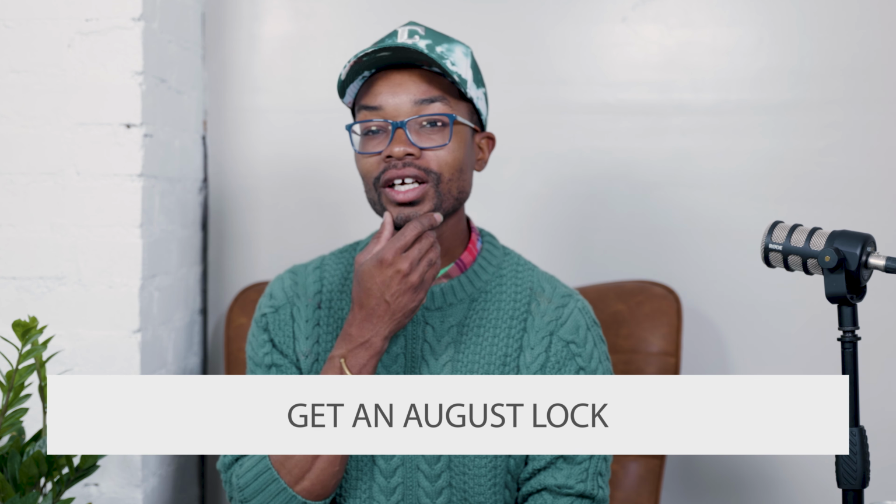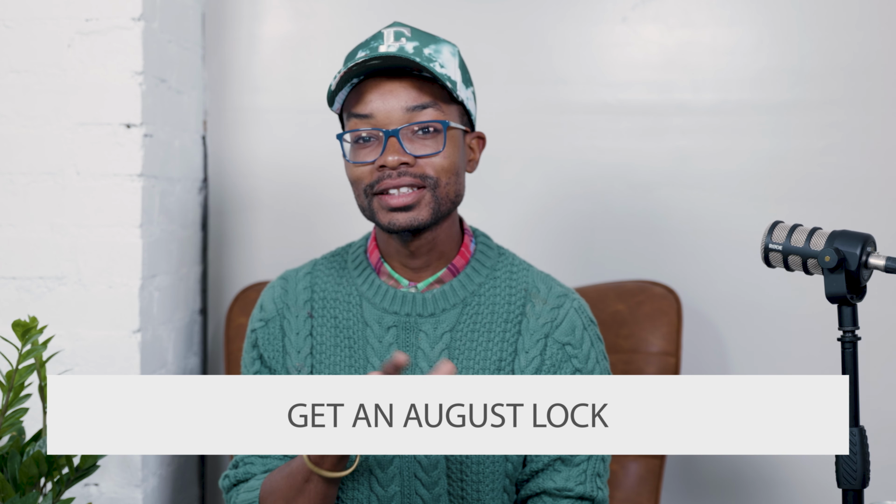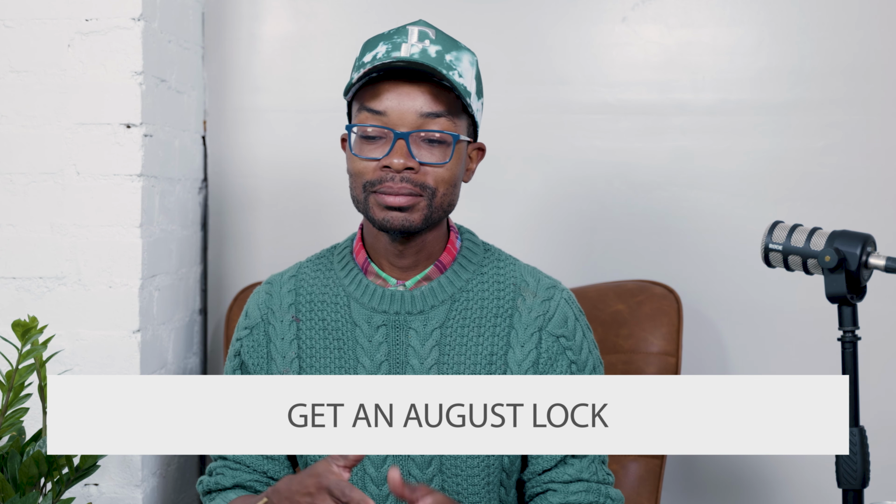Okay, so the August lock is a smart lock, but it's not like every lock. Sometimes there's a front smart keypad and then a back smart button thing. This is not like that. August only goes on the inside of the house. It's like this little black turny knob. It's really sleek, really professional, looks awesome, but it's a smart lock.